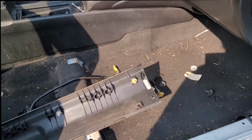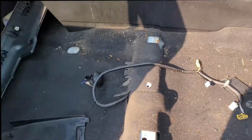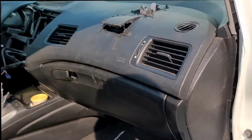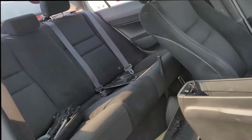Shit, I'm doing free advertising for Pick and Pull, guys. That's alright. I love this place. I've gotten so many parts from here. This is a great yard with a bunch of great people. Very thankful to have such a nice yard in our area.